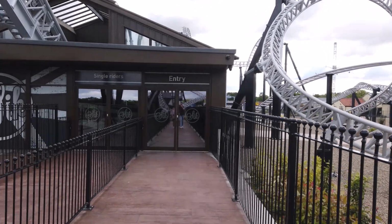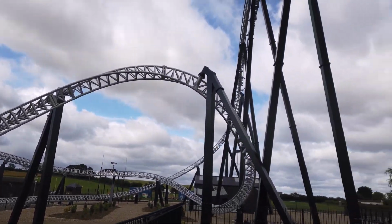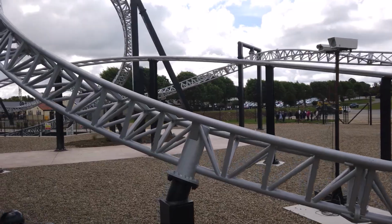So we're just about to walk into the queue line. I'm going to turn you around and let you see what we see. First of all, the coaster is literally against the entrance of the park. The paint job on it is really nice. It's really metallic silver rather than a dull grey, so that's cool.